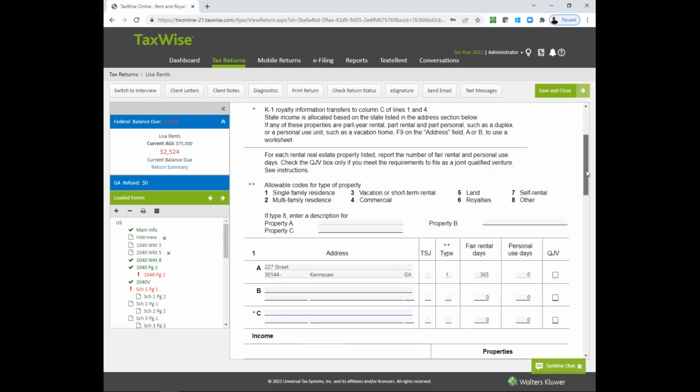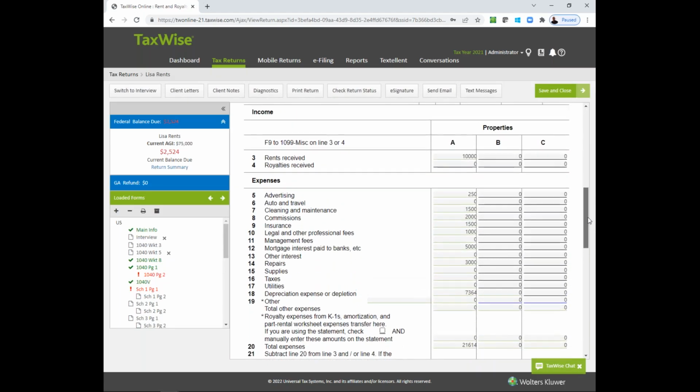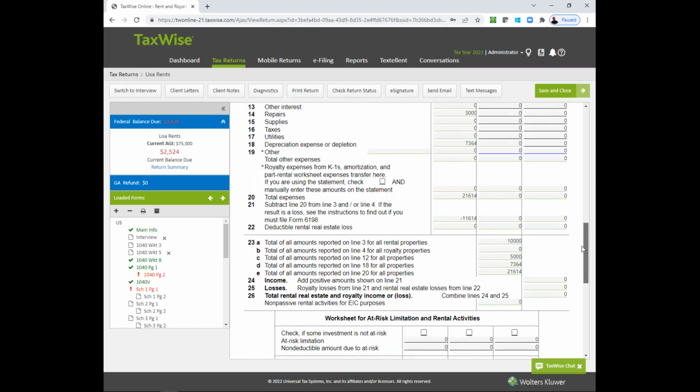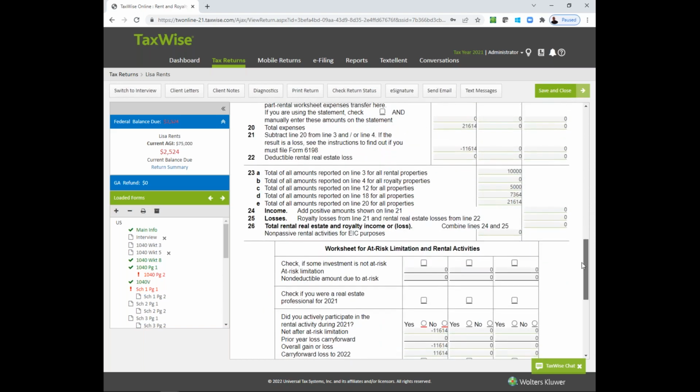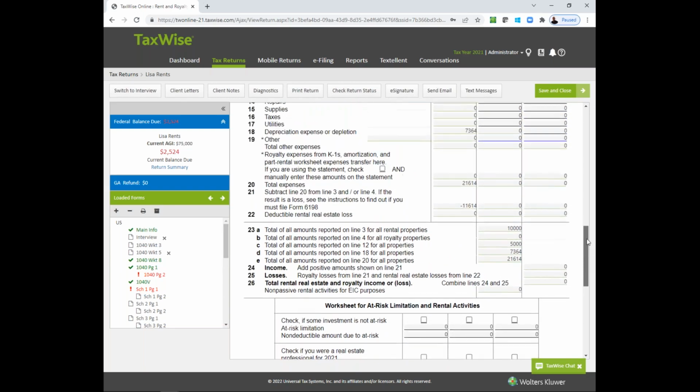So we're looking at this Schedule E, right? And we can see over here that we've got the rent received at $10,000. We can see the expenses. And altogether on this, we can see that this has an actual loss of $11,614. There's a loss on this. And we're going to talk a little bit more about the losses.